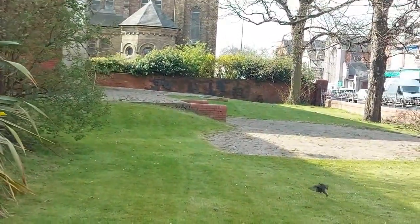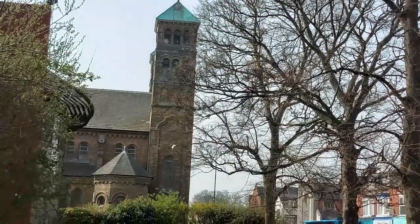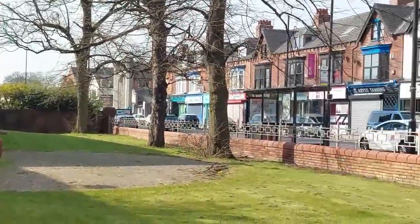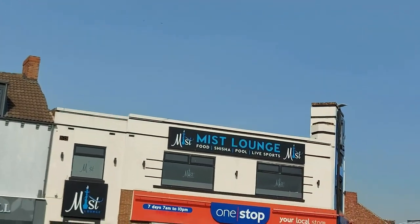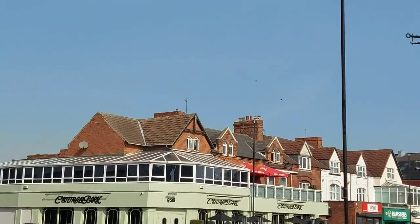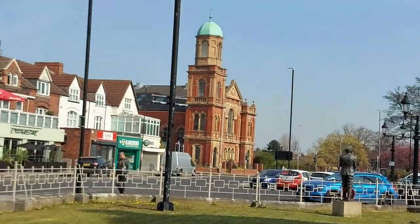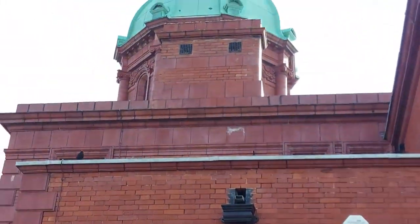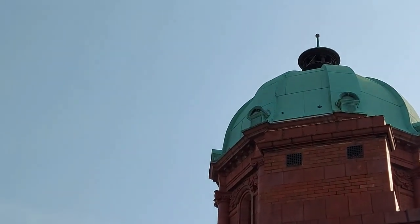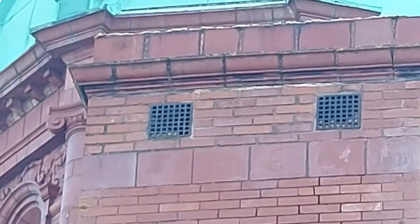But you see, we stood here, we've got this beautiful building that we're just looking at. You know, look at that beast, monstrosity. And then, if you have a slow wander around, if my gimbal's going to let me, we have that building down there. So let's move out. You can have vents right up the top, look.